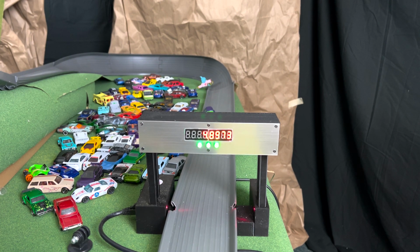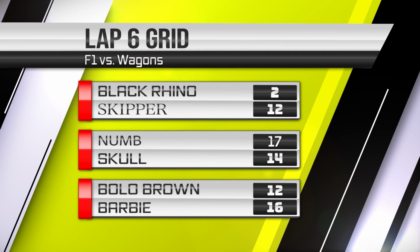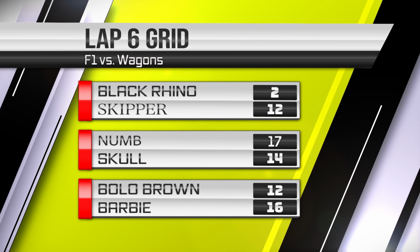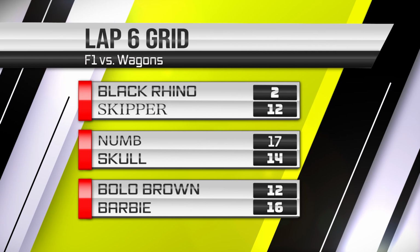This is going to be close, ladies and gentlemen. We have 1 lap left. Lap 6 grid coming your way. Black Rhino and Skipper up front. Numb is your points leader with 17. Barbie right behind him with 16. Skull with 14. And then we have a tie for 4th between Bolo Brown and Skipper, and they are both in striking distance of making the top 3.